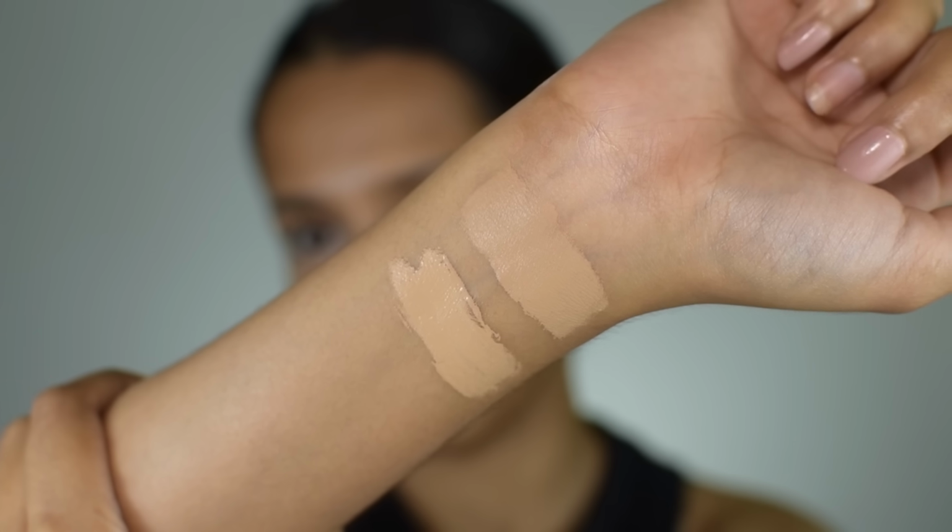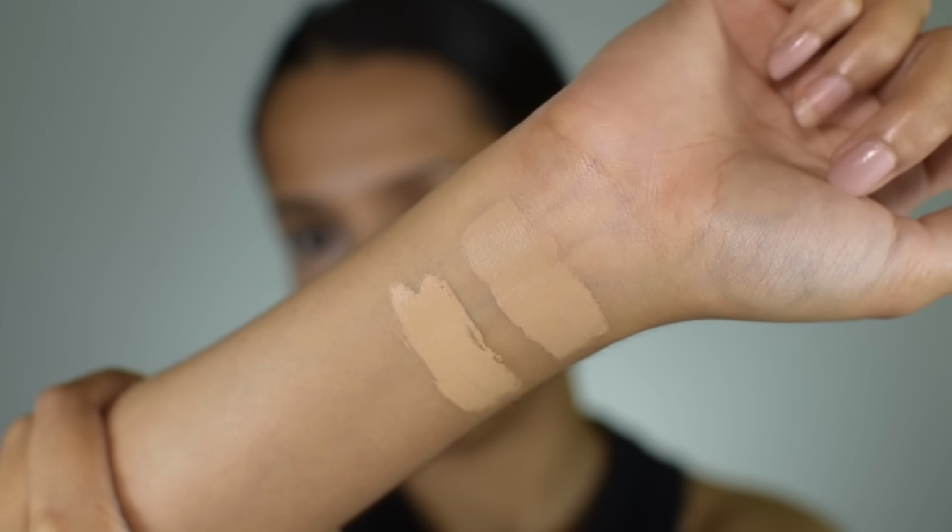The formula is good for covering blemishes, but you have to pick the right shade. Also, it doesn't oxidize a lot, as you can see. It's good for almost all skin types because I feel it's not as matte as the e.l.f. one, so it may work on dry skin as well.